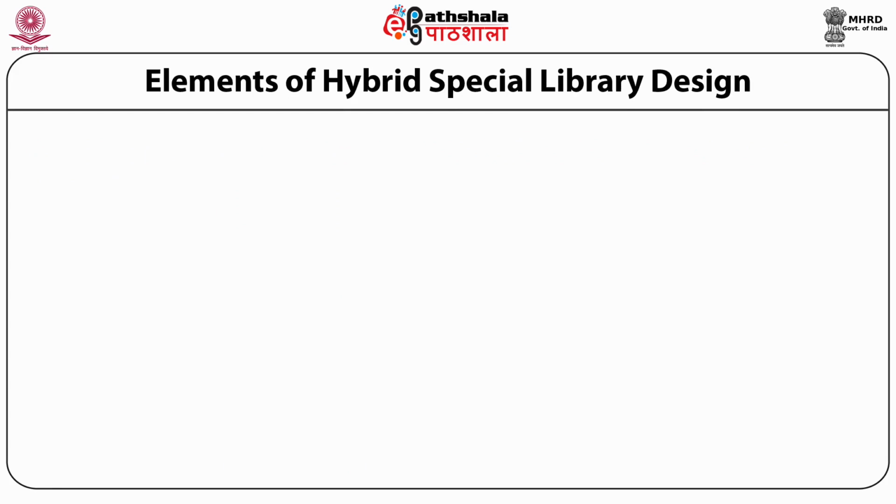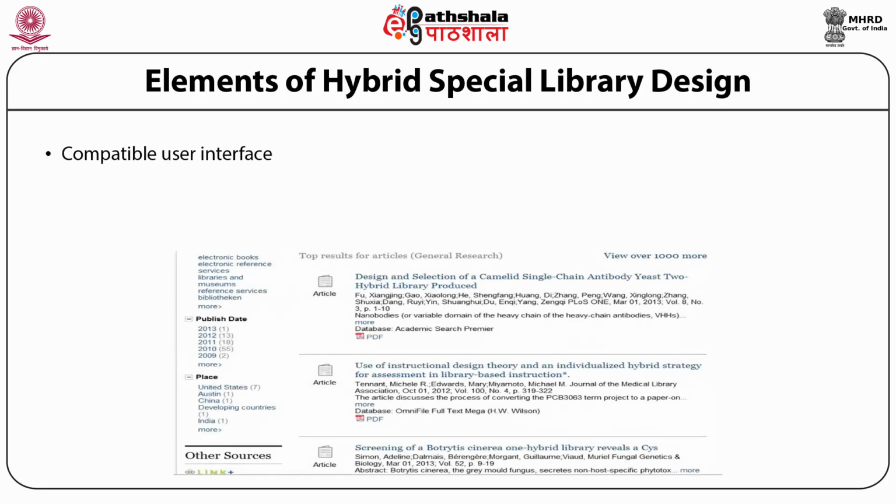The second important element for designing a hybrid special library is making a compatible user interface. The most important thing to think about here is that the user interface should be graphical in nature, and should be adopted by the hybrid special library with basic and advanced searching. We also have to keep in mind that the user should find the information handy, and there will be users who are really novice at how to search the internet or the homepage, and also users who are really expert and would know how to use various Boolean operators to search the homepage.